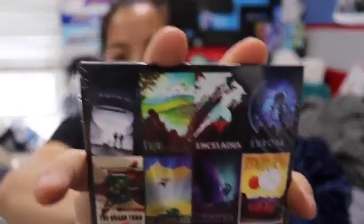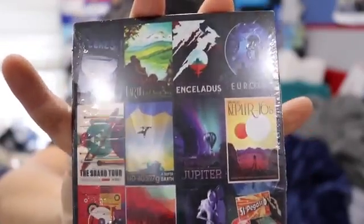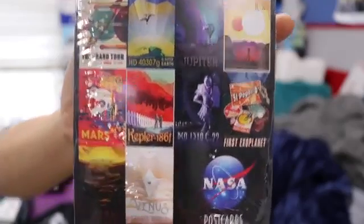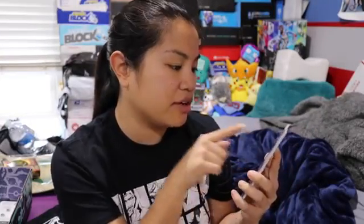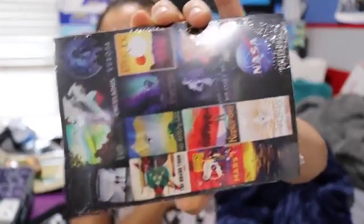These are NASA postcards. Oh, these are neat. I'm not going to open this because they're wrapped, but they tell us which ones we have, so I'll just slowly scroll up on this. Sorry, I know there's the light glare. These are cool. So these are like artistic postcards. You have one that says Jupiter and one that says Kepler 186f, Mars, Ceres, and first exoplanet, Titan. So there you go. A set of NASA postcards.